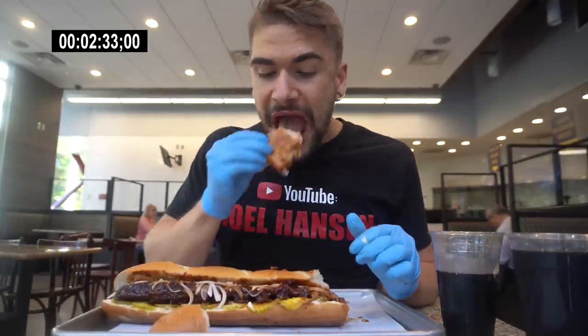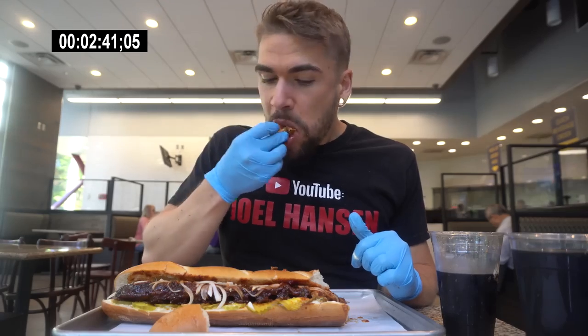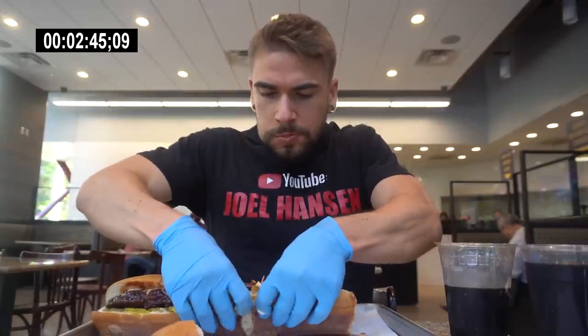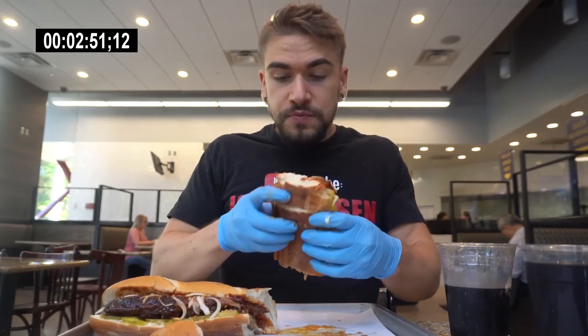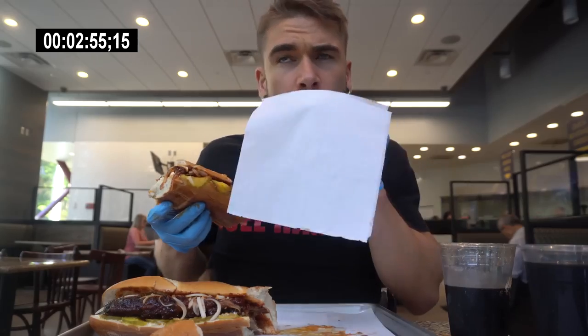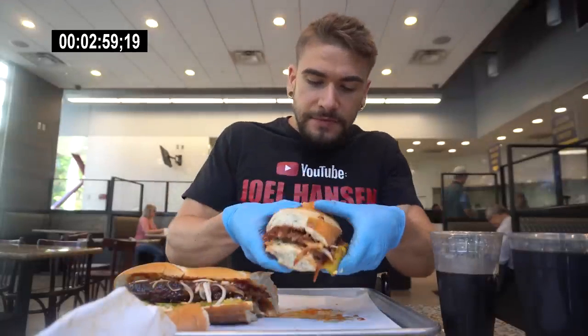This thing is thick. Super meaty. And bready, but it is tender. Woo! Very enjoyable. That bread, I think I jabbed myself pretty good.